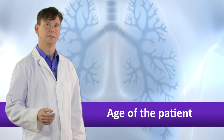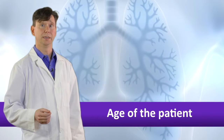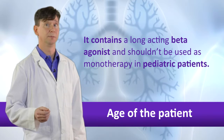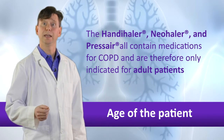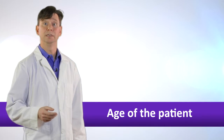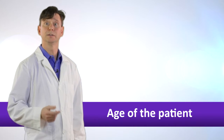Another factor to consider is the age of the patient. The Aerolizer is the only device approved for a pediatric population, or children at least 5 years of age. It contains a long-acting beta agonist and shouldn't be used as monotherapy in pediatric patients. The HandiHaler, NeoHaler, and Pressair all contain medications for COPD and are therefore only indicated for adult patients. This may be related to the indication for the drug formulation rather than any age-specific device issues.